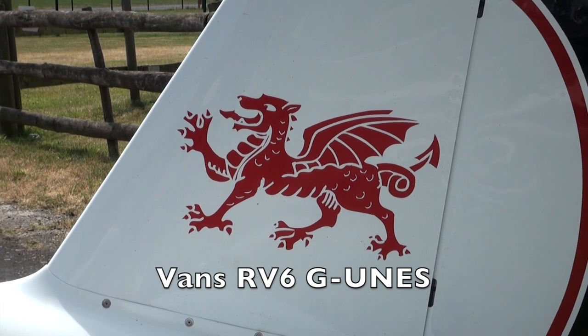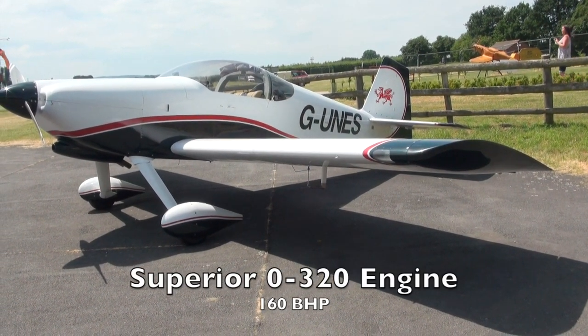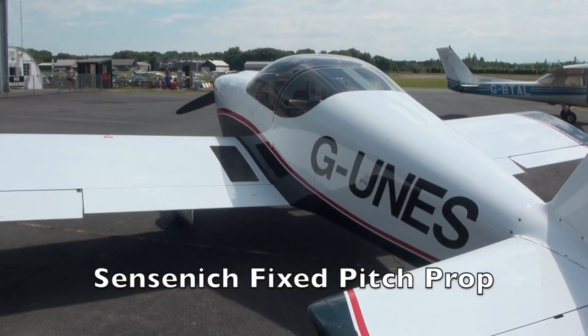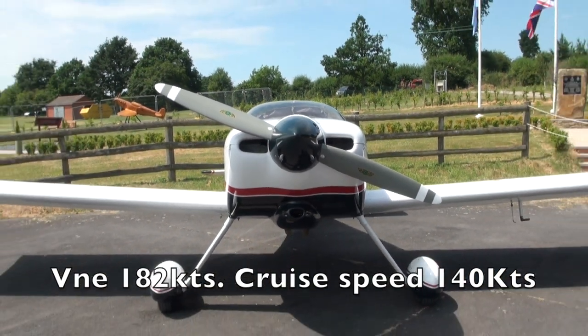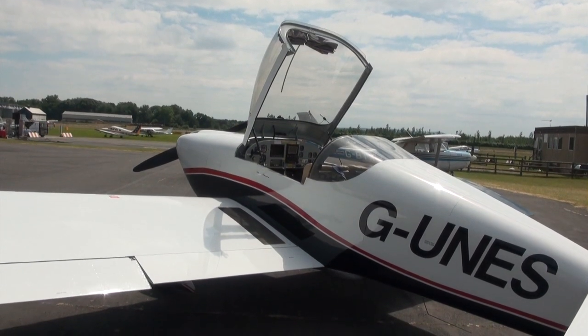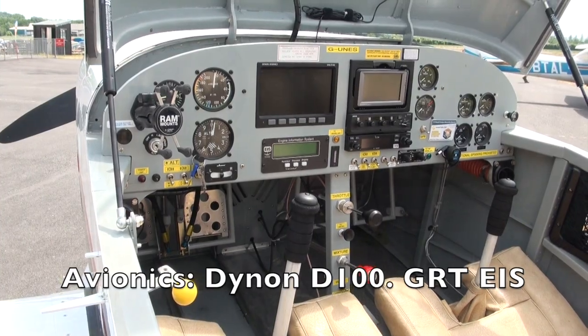Golf Uniform November Echo Sierra is powered by a Superior O-320 with a fixed pitch Sensenich propeller. It cruises at 140 knots using 27 litres an hour. It is a beautiful aeroplane to fly and very well coordinated in its controls. It doesn't have an autopilot, so requires constant attention.